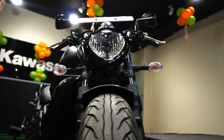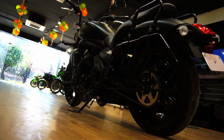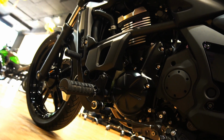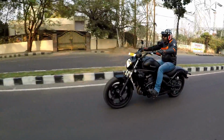Now this bike puts out a max power of 61 PS at 7,500 RPM and a max torque of 63 Newton meters at 6,600 RPM. This comes mated to a 6-speed gearbox. Taking the bike out for a spin, I absolutely loved the refined nature of the engine and the relaxed riding posture it had on offer.